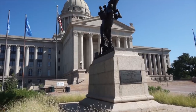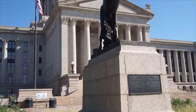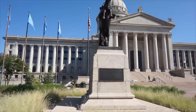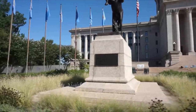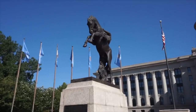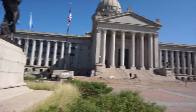So this statue is apparently a tribute to the Riders of the Range. I'm not really 100% sure what that means, but it looks like it has something to do with the founding of Oklahoma. So yeah, pretty cool. Horse, cactus, and a rider. State capitol.